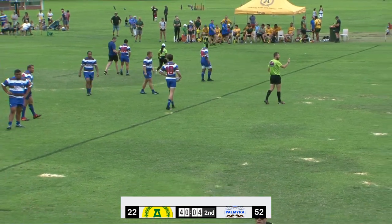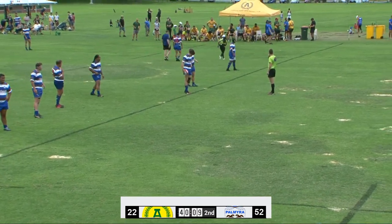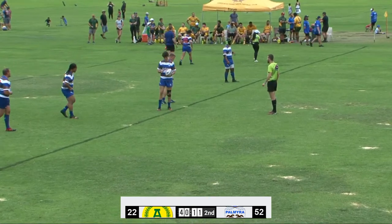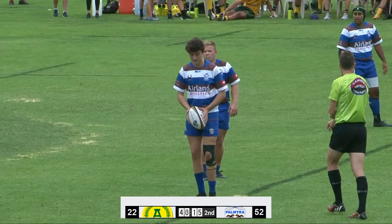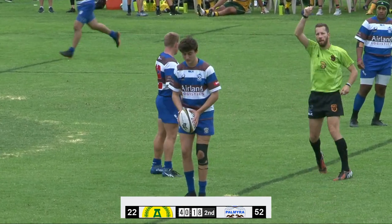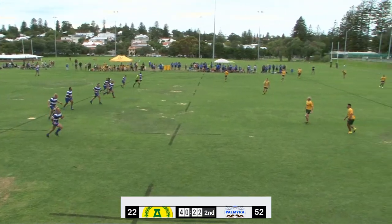So it's been a good day at the office for Manahira Eden, for Palmyra, the number 15, just making his way off the pitch now. Seems to have picked up a bit of a leg injury. Had some really good ball running. Needs to have spent a couple more hours on his kicking this week in training. But besides that, he's been sharp. Time's back on, five to go in this game.